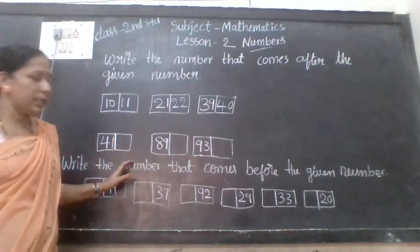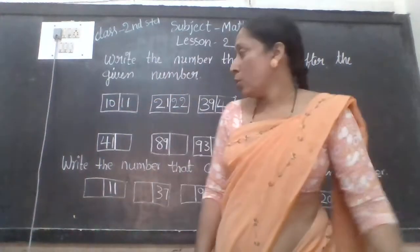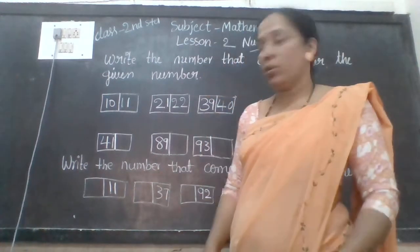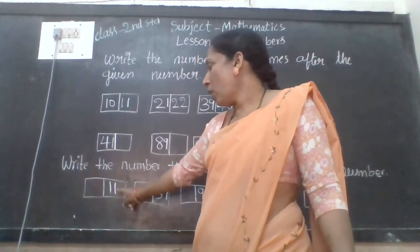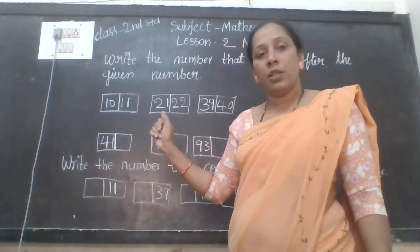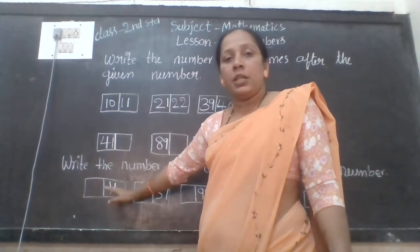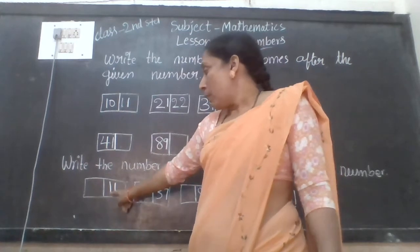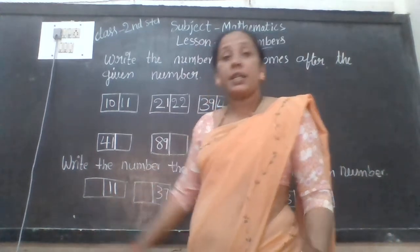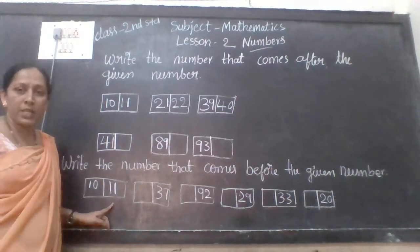Next, this is a little bit of a challenge. See, write the number that comes before the given number. Which are the given numbers? See, 11. What you have to do? Before number. Before 11, which number? Yes, 10. How will you get it? If you subtract 1 from the given number, then you will get the before number. 11 minus 1. Which number? What is this difference? 10. Yes. 10 is the answer. The before number of 11 is 10.